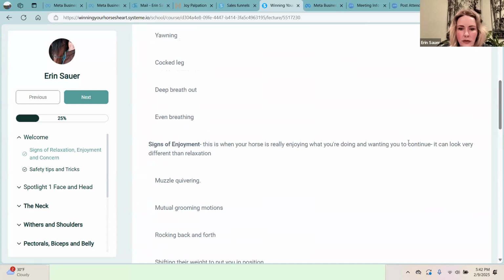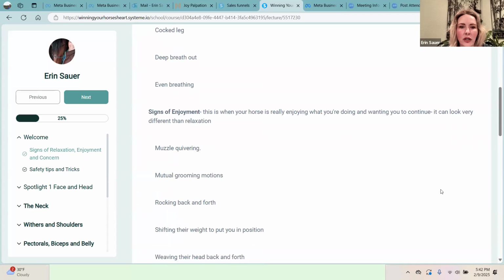Cocking the leg. You all know cocking the leg is relaxation. You see horses doing that out in the paddock. Deep breathing. Horses actually do not breathe that much. They breathe pretty slow and pretty deep, okay? And you also want the breathing to be even. So those are pretty normal signs of relaxation.